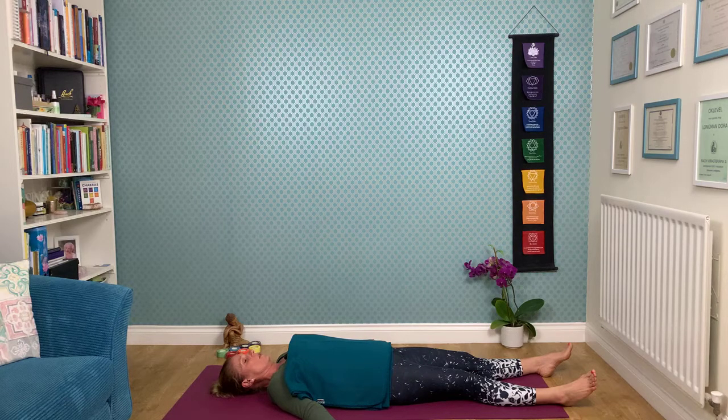Just allowing a few minutes to integrate our practice. The little steps can create big shifts when we connect the physical body, the breath, and the intention together, balancing our energy centers.